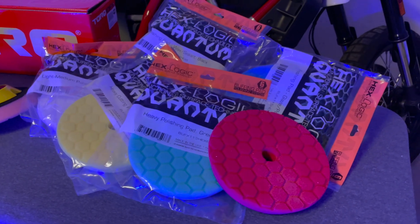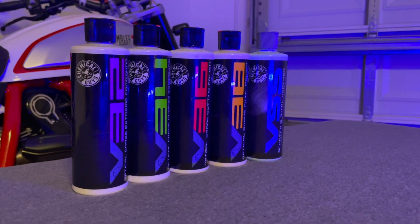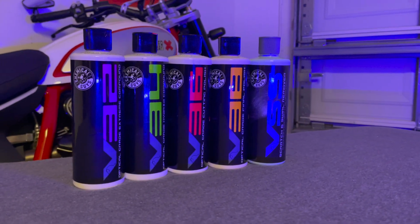But yeah, in addition to this, we're going to be using their Hex Logic pads. That kit of all of their different pads retails for $79.99, and then also we're going to use their full V line of polishes, and those are $59.99.